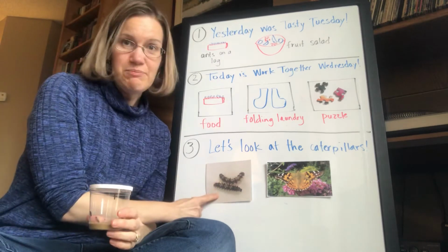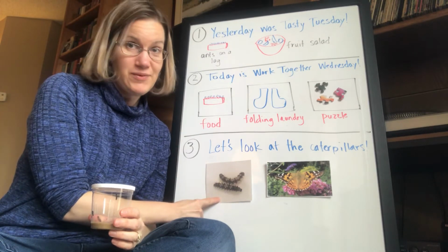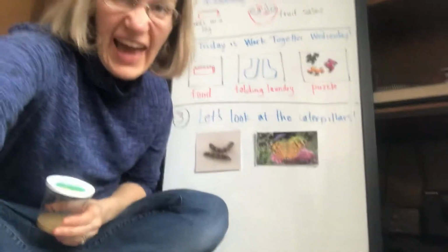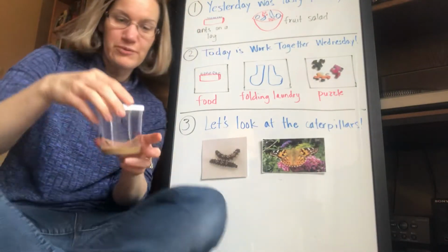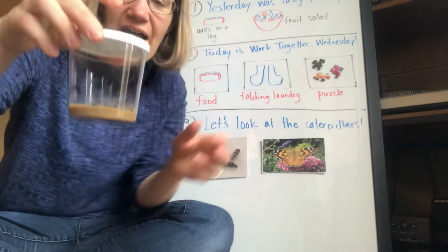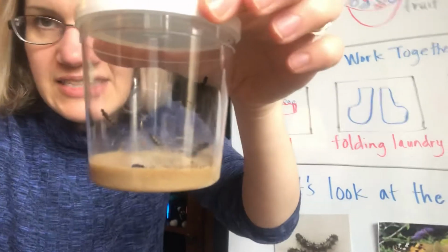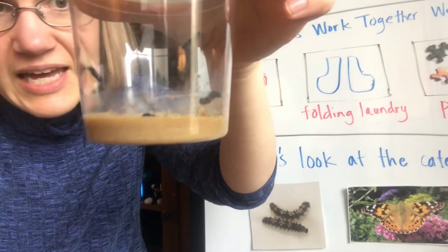And this is a really big picture of them. You know what those are? Let me hold it up like this. That's right, they're caterpillars. Guess what? I have real caterpillars. They came in the mail, real ones. So I'm going to show you them as close as I can and see if you can really see them.